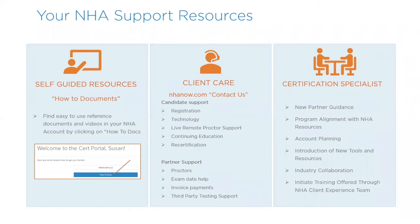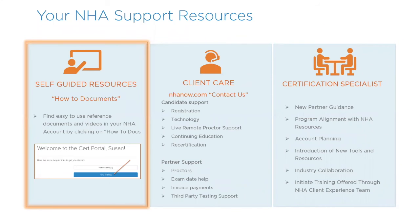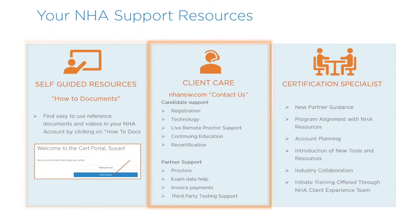So as a reminder, we want you to be able to address your questions when they happen. We've talked about our how-to resources, but we also have our client care team. These are our additional customer service, if you will, that do extended hours, though not 24-hour. They are incredible people. So please reach out to them if you have an urgent need.